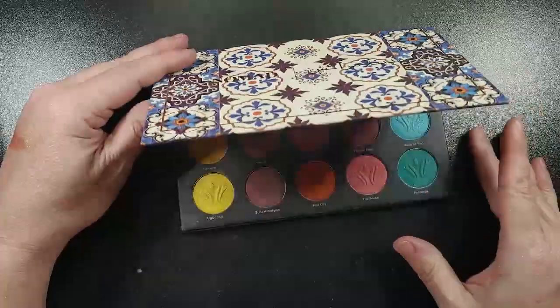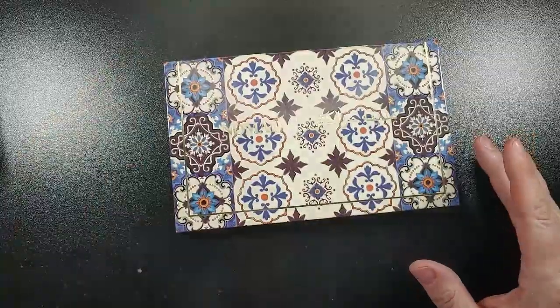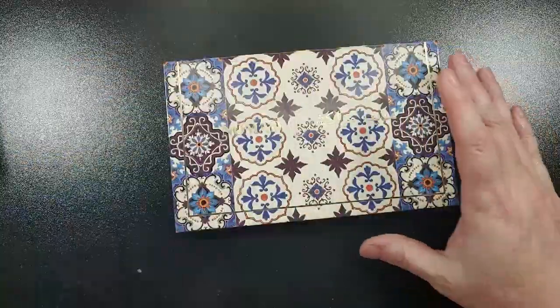Next up is the Marrakesh. This is no longer available. Most of these are not. Some of these are not available anymore. Neither of these are available. I don't know about this one. I know this one's not available anymore.